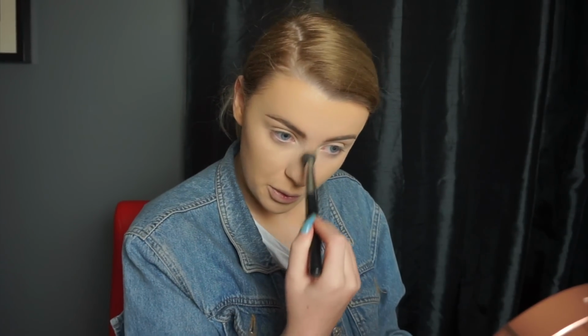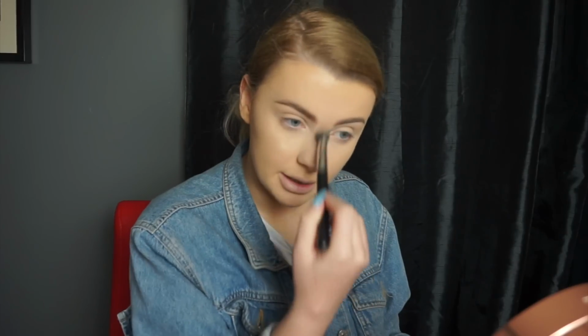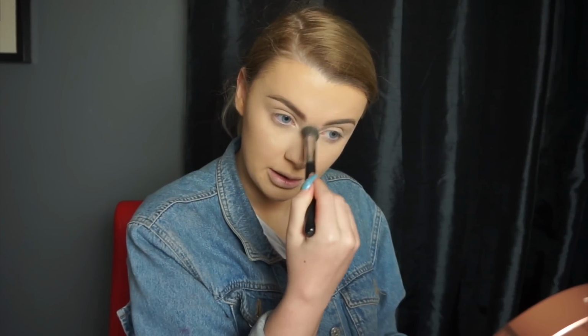So I'm going to take my highlighting brush again and I'm just going to highlight the rest of the areas where I would normally highlight. So the tip of the nose, down the bridge, a slight bit on the forehead, Cupid's bow, and my chin.